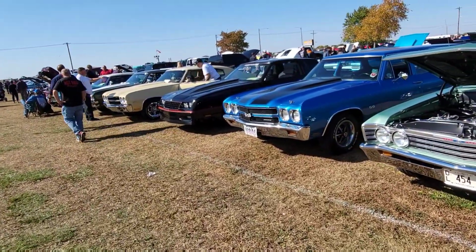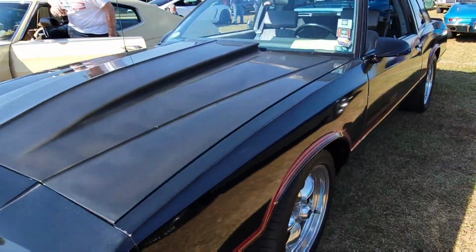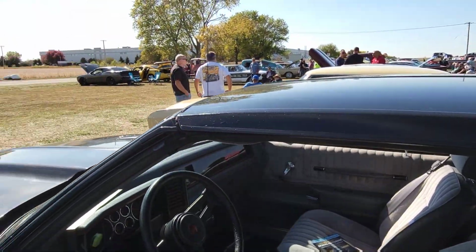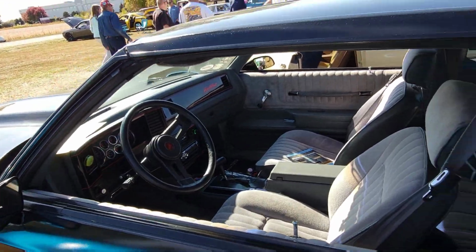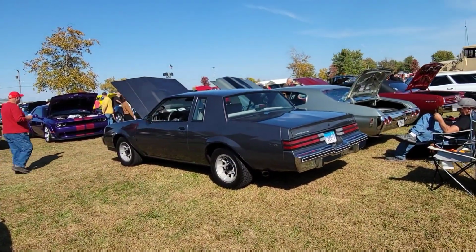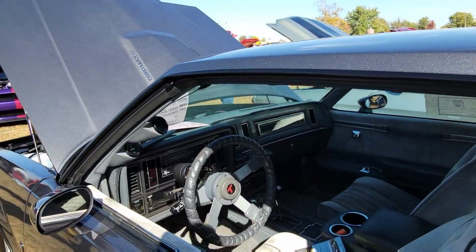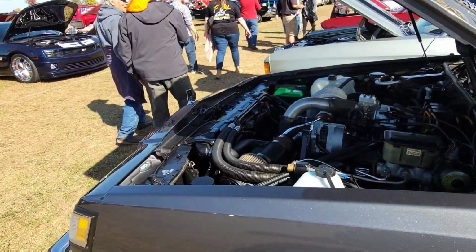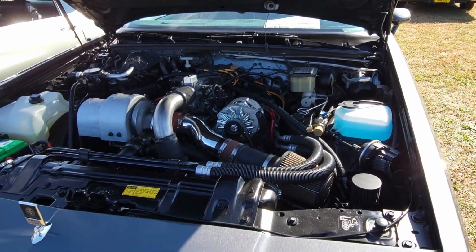I see a Grand National over there. We got a Monte Carlo SS. We got a, oh, I thought it was a Chevelle. I don't know what this is. '86 SS T-top. We got some nice cluster. It's a Regal T-type. I thought it was a National. I only seen the hood, that's why. Nice and clean. V6 turbo. Looks gorgeous, guys.